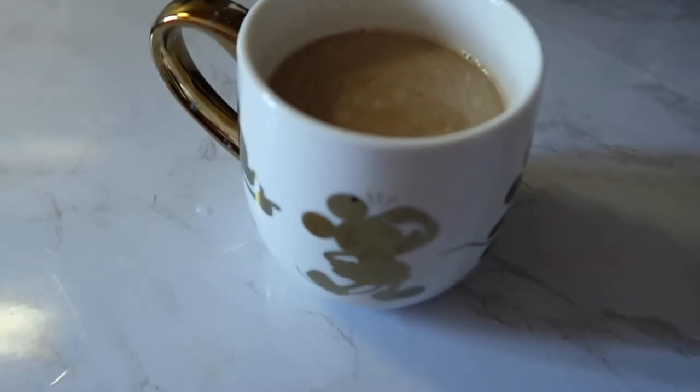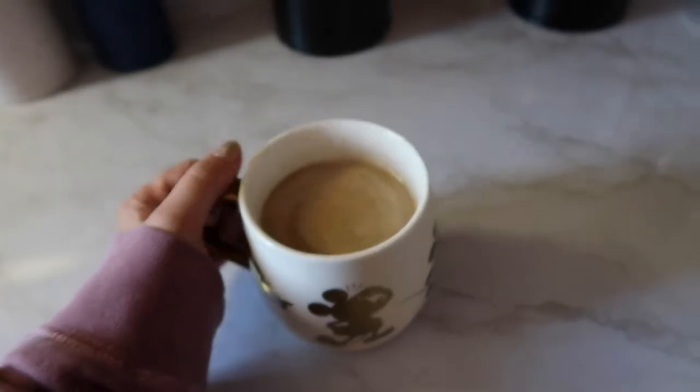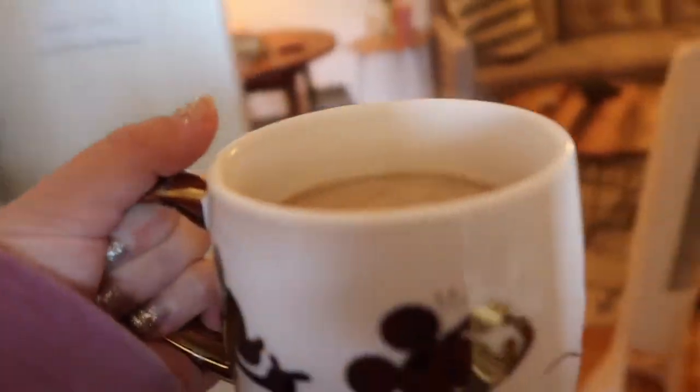A delicious pumpkin spice latte that smells like a gosh darn Bath and Body Works candle. It smells delicious, tastes so warm, and so I just am obsessed with pumpkin spice lattes.